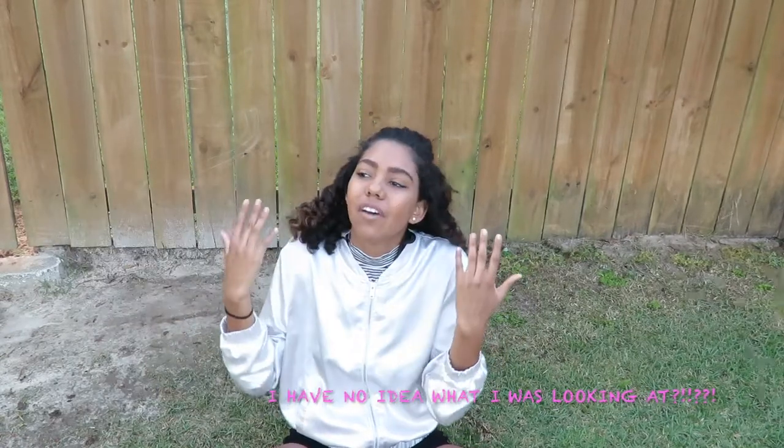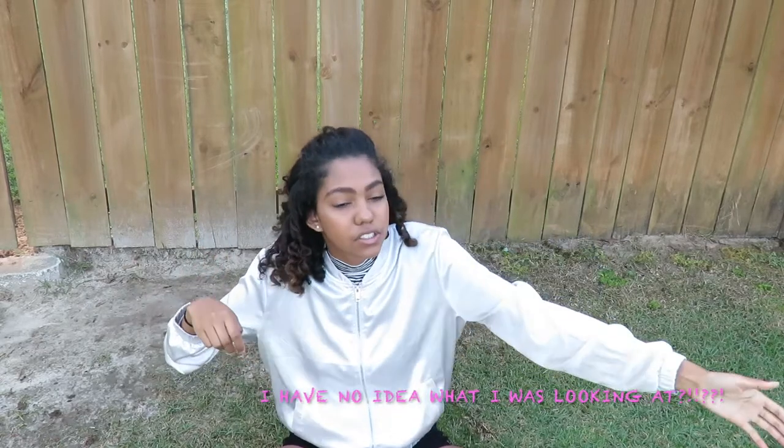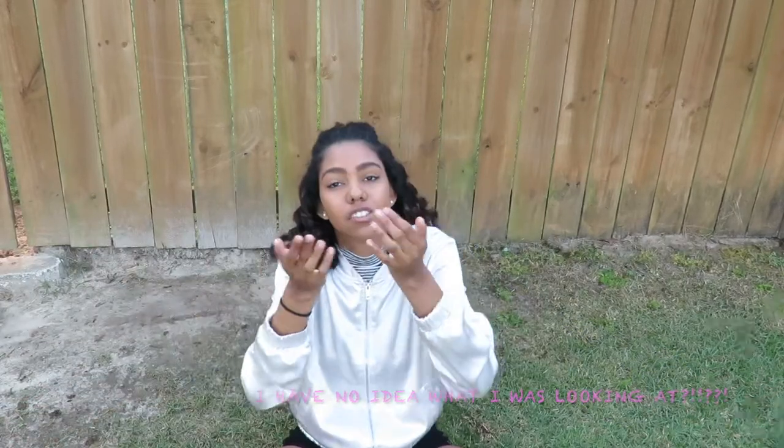Anyway, these outfits are basically what you can wear during the spring when you're not too cold or too hot, because spring goes from hot to cold. It can be cold in the morning, hot during the day, and cold at night, so these outfits vary. So let's get on with the spring outfits.